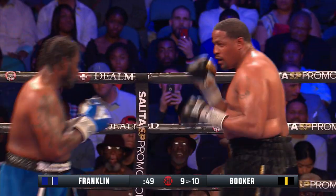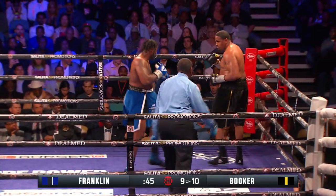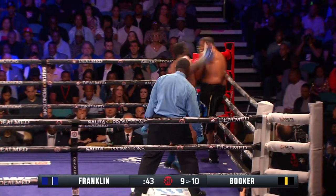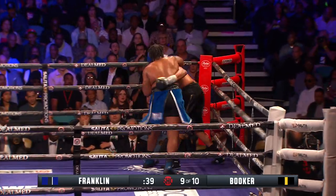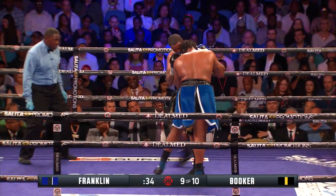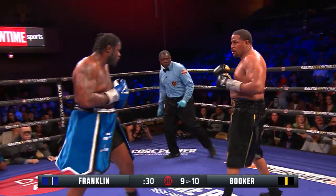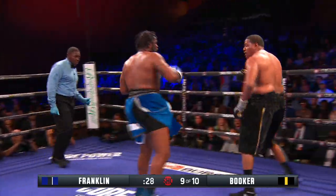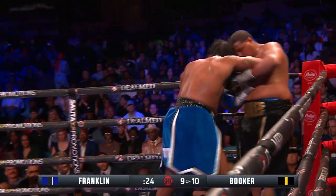Oh, nice uppercut. And a jab in return, and now. Out of nowhere. Yeah. Now Booker back to the ropes again. Good left hand there. And a good right hand to the body. And doing the right thing. He's got to keep touching. Don't load up with every shot. Well, he's been loading up with every shot the whole fight. He keeps doing that. Yeah.